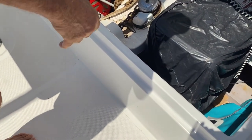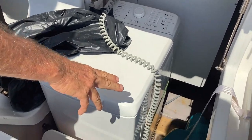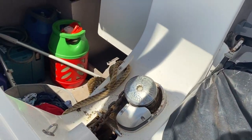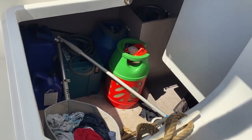Washing machine. The washing machine is here. Yeah, so we just open that up to have the washing machine. The fuel we can see very easily through there. Beautiful. And then the winch is just simple here. You can easily access everything and service there.